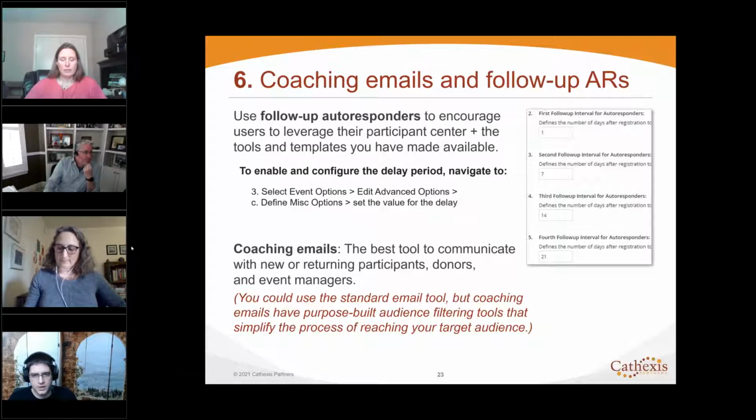There are powerful audience filtering and audience building tools that make it really simple to target different participants: team captains, team members, users who aren't members of a team. If you're leveraging things like the delayed self-pledge, you can target those users as well, and users who might have outstanding unconfirmed gifts. So it's really easy to target users and create that targeted communication.